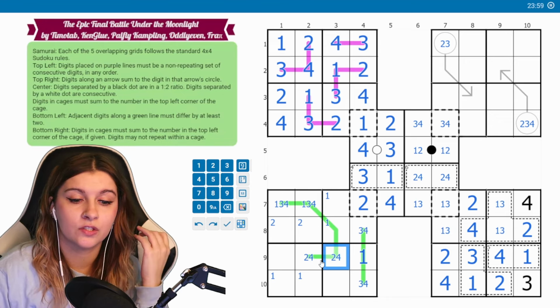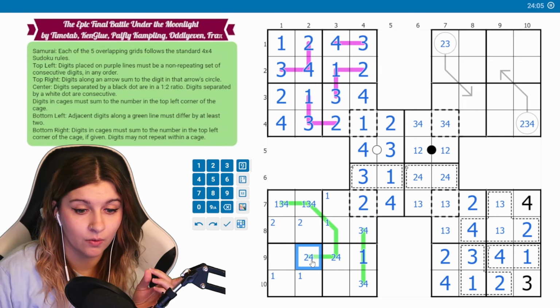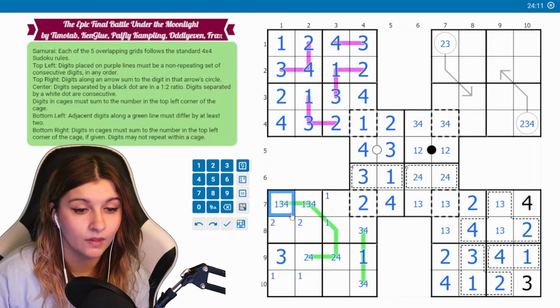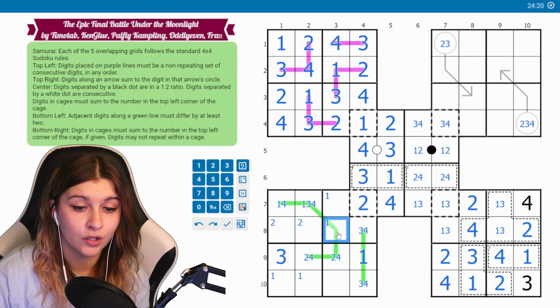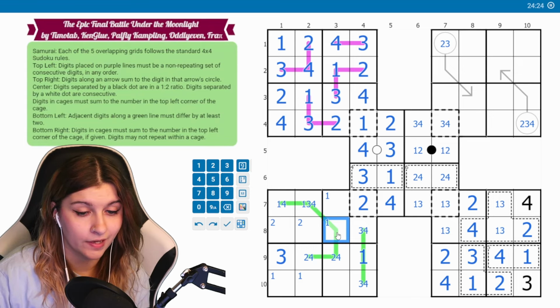If this were to be a two, this can't be a three. That's too close. The only thing that can go next to it would be a four. If this were a four, this can't be a one, so this will be a two. So we have a 2, 4 pair. So this can't be three then. Two, four, two, four. This could be a one. This would be 1, 2, 4. I believe.